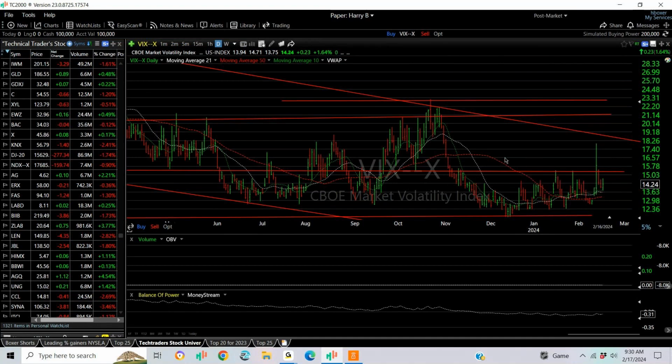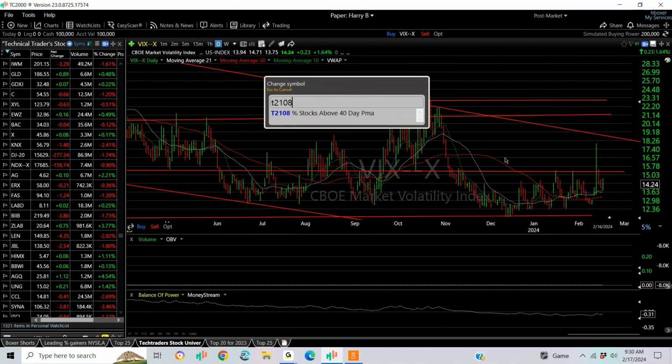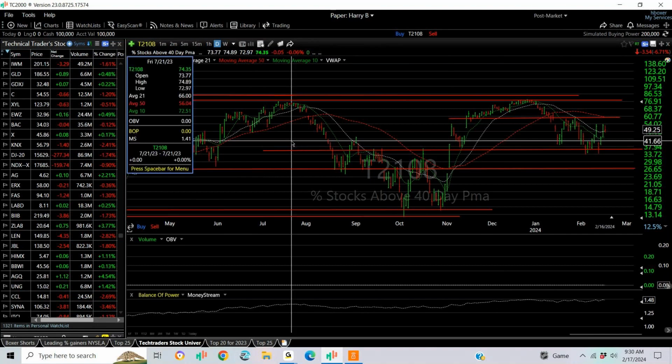The percentage of stocks above their 40 is about half, not even half, I believe. 49%, about half, but it tells you that in terms of the market breadth and depth of leadership, it's pretty narrow, particularly in the tech and crypto stocks. So there you have it. Now we'll look at some of the major components.